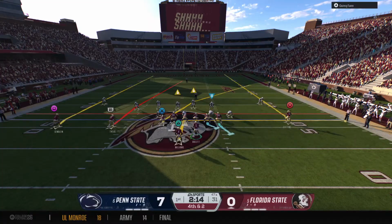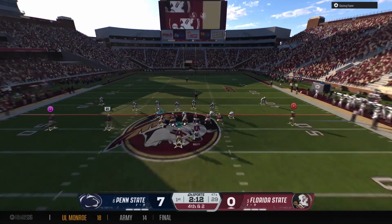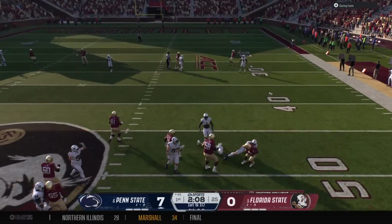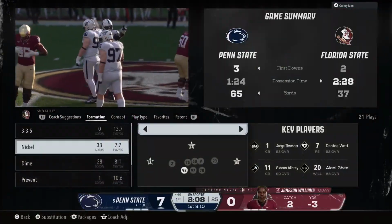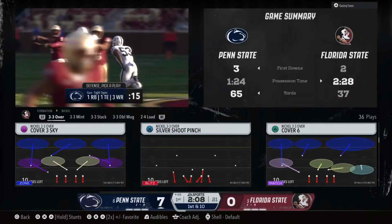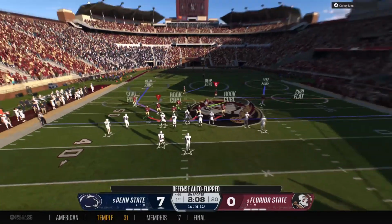Quarterback making adjustments now to what the defense is showing. Fourth down. He's throwing for it. Flips it to the running back. Can he make the first down? He did not get it. A crucial play by this defense. What a fourth down stop.